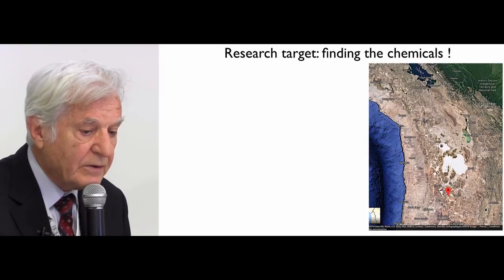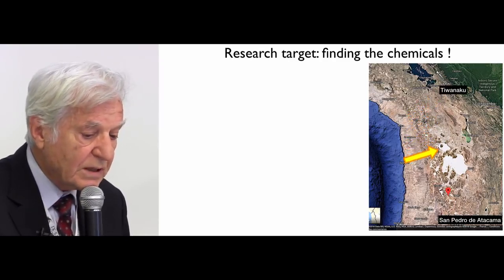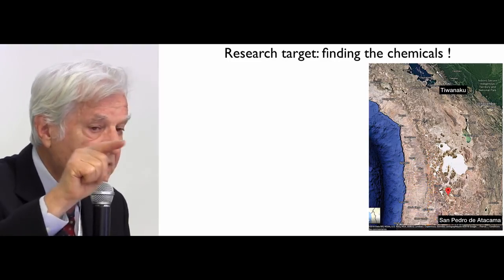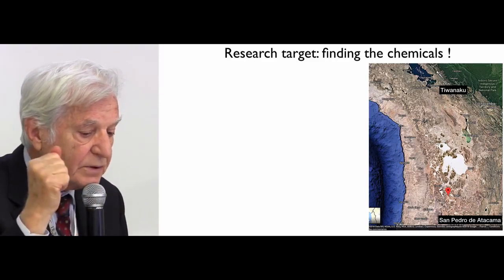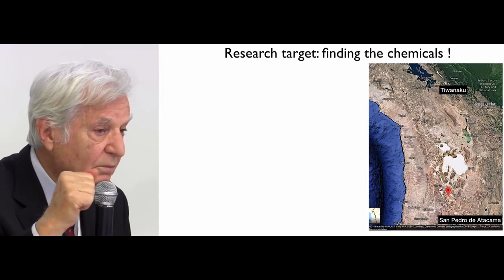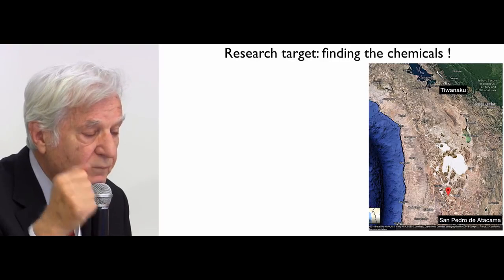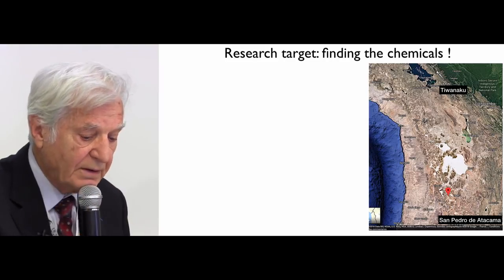The Yama caravan went from Tiwanaku down to San Pedro de Atacama. We are at 3,800 meters high, and San Pedro de Atacama is 750 kilometers away from Tiwanaku. And we have archaeological traces, records showing that there have been Yama caravans going back and forth.